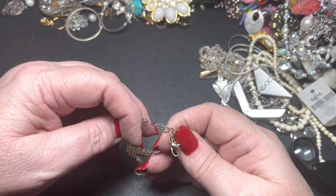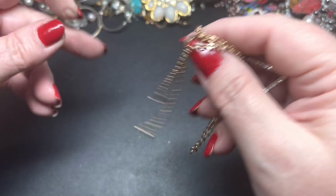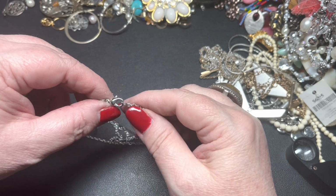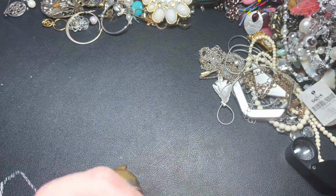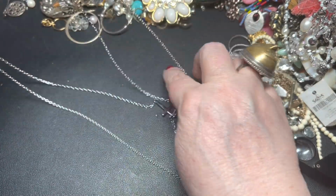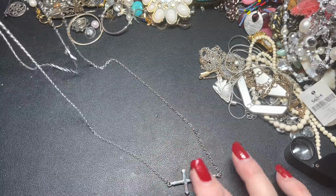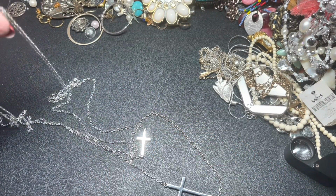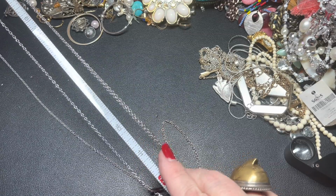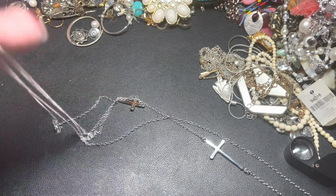This one is gold tone rhinestone, but it's missing a rhinestone. So I'm just going to say $1 on that one. This is in really good condition, no name, and it has two crosses that are sideways. So this one's super long, and the shortest one is 24 inches, with the longest one being 38 inches. And I'm going to say $5 on that one.